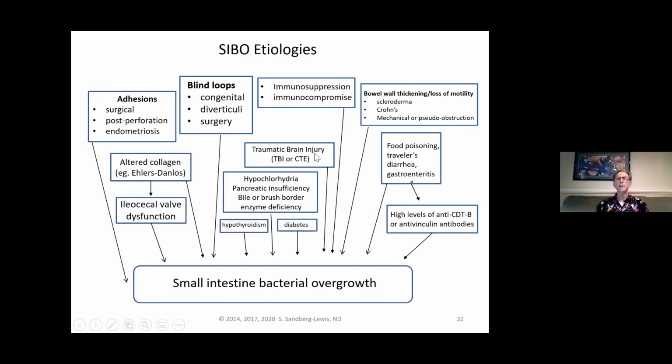Traumatic brain injury is another one. One of the first things that happens when the brain shakes and gets injured is that motility and secretion and the health of the mucous membrane changes in the gut. I mentioned the secretions, so acid, pancreatic enzymes, brush border enzymes, and bile. Any deficiencies of these things will really tend to allow for overgrowth. The bugs don't like these things, and that's what keeps the small bowel having fewer than 1,000 organisms per gram normally.